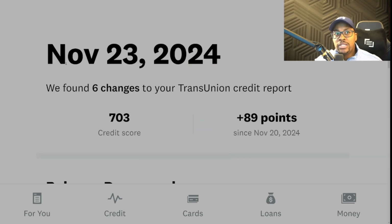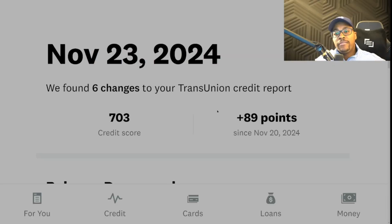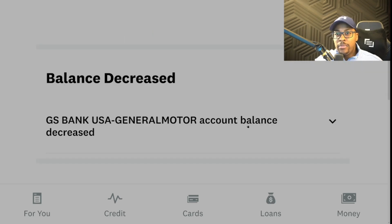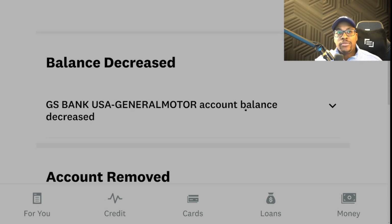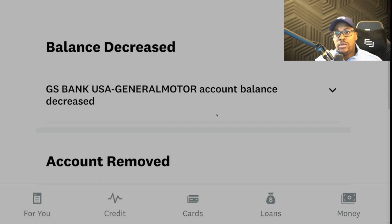All right. So as y'all see, this is as of November 23rd, 2024. There were 6 changes on the TransUnion credit report, which resulted in an 89 point credit score increase that put them over 700. First thing we see, Goldman Sachs Bank USA, General Motors. So this is the GM Goldman Sachs credit card. All right. Balance decrease. So let's see what happened. All right. This only went down by $12. So that's not going to give them that huge jump.